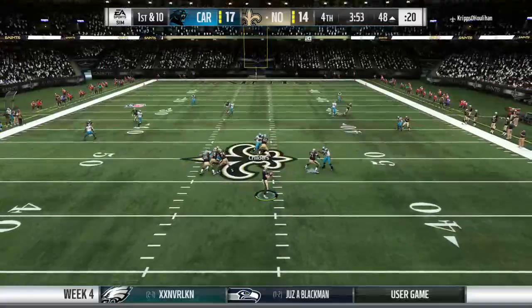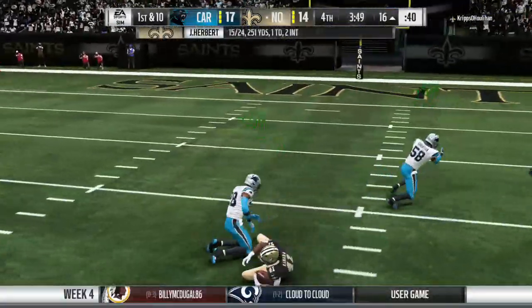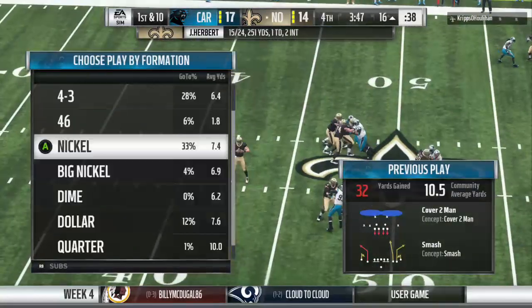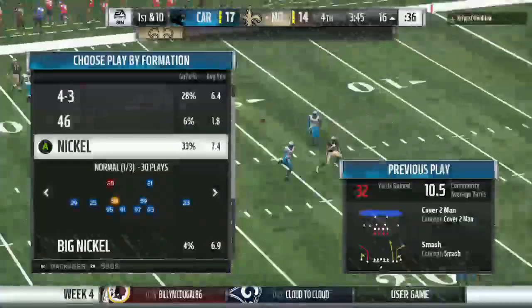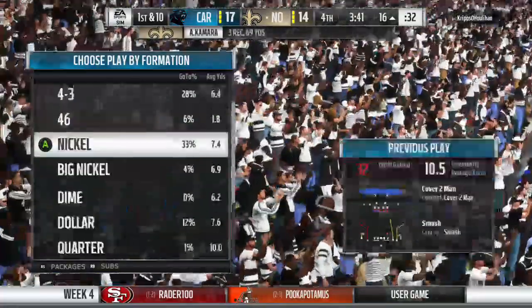Now back to throw. He's going to wind up and air it out. That's caught inside the 20. And they'll wind up getting this one all the way down inside the 20. A gain of 32 that time.